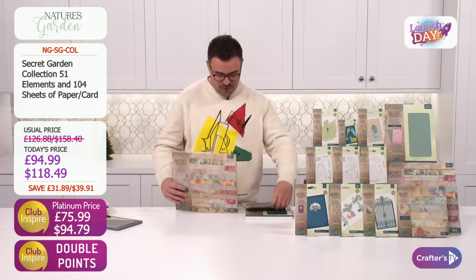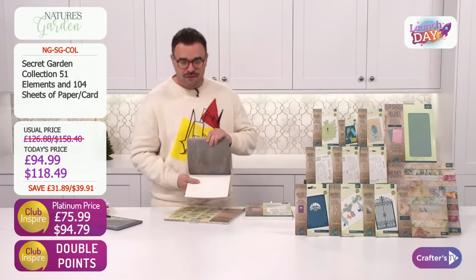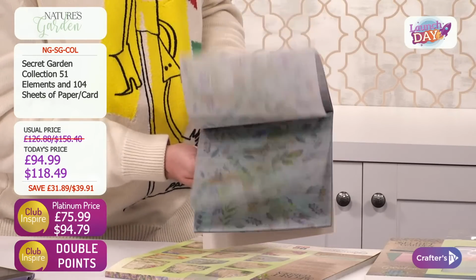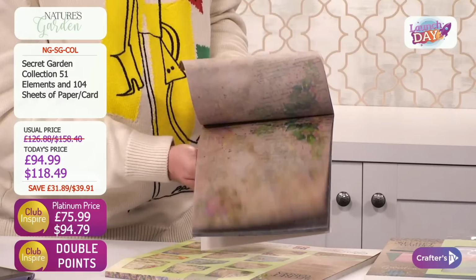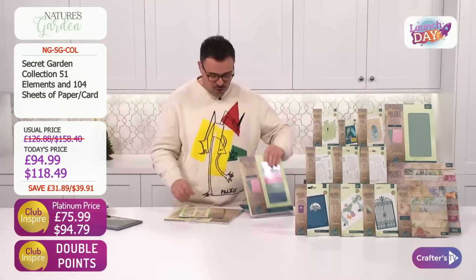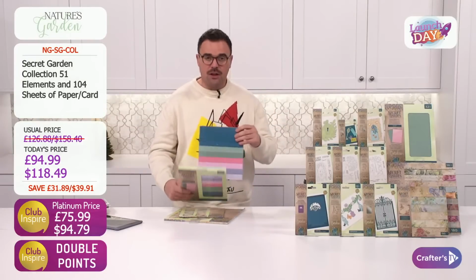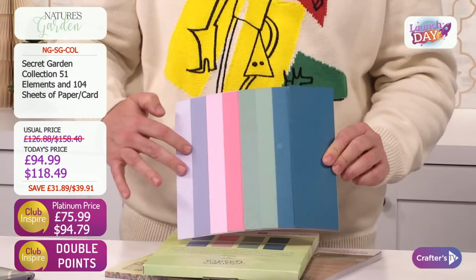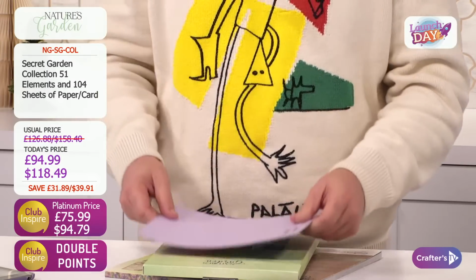You will also get, remember, the 8x8 vellum pad in here too, which is not the same as, but complements beautifully the 12x12 papers that come in this collection. You do also receive the A4 cardstock. So you're going to get the A4 cardstock in the pearlescent and also the textured linen within there, which is amazing.